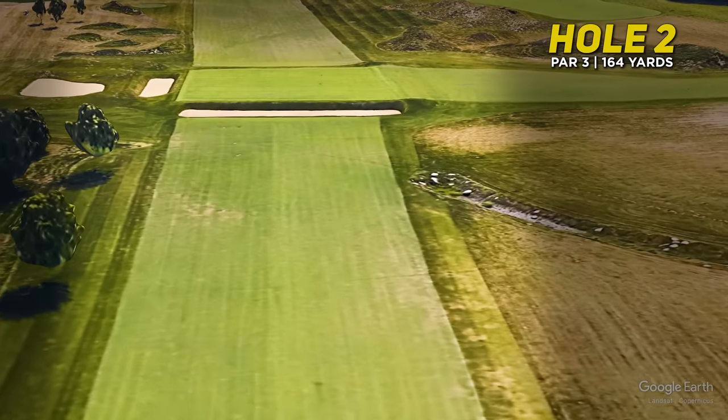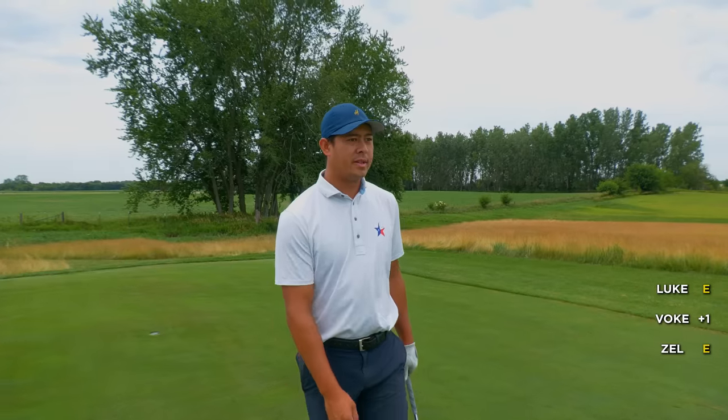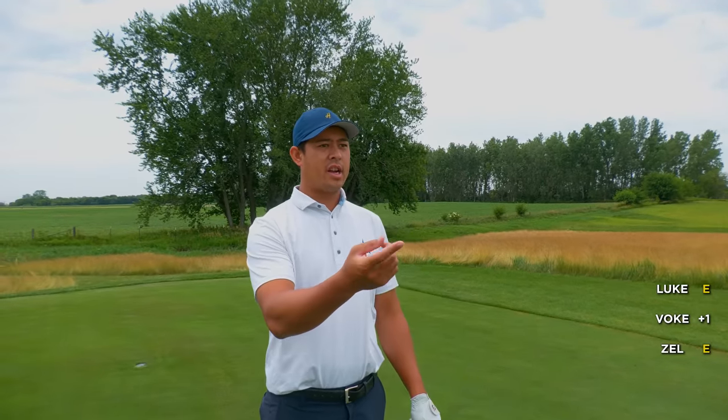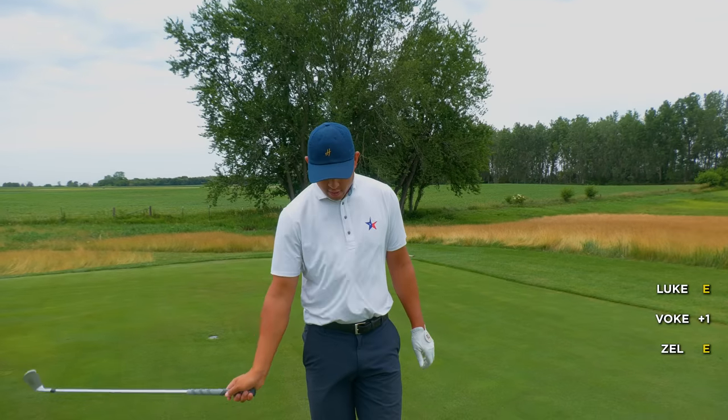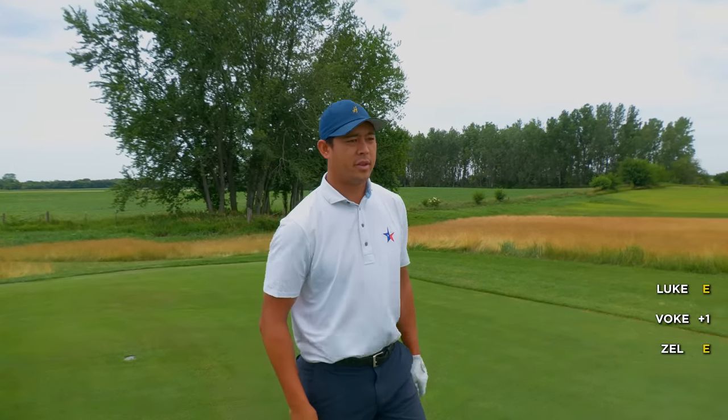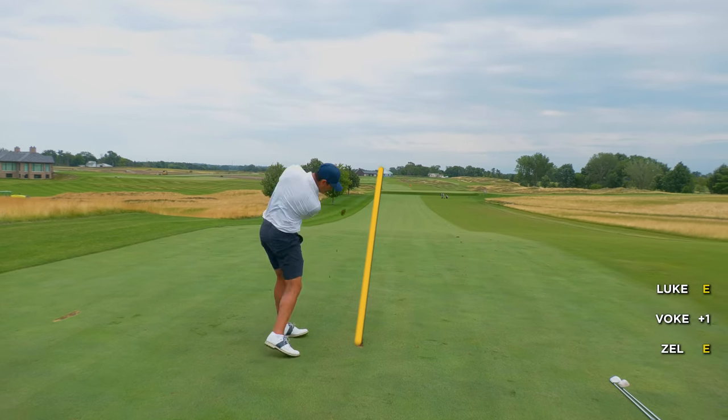Second hole, par 3 down the hill. We got 164 adjusted. The pin's on the back side of the green that we just played on, and we took the other pins out just so it's a bit easier to see for you guys. I got a 9-iron. It's probably 15 off the left wind, so it's going to take a good one.